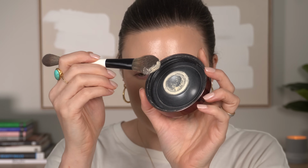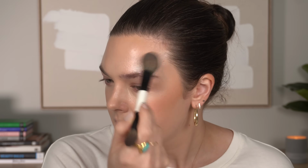For powder, I'm going to use the Hourglass Veil Setting Powder first. The only thing I don't like about this powder is I don't love the cap. I don't like this thing in the middle. But I'm going to set my whole face with this. And then, I might use a little bit of the pressed powder. But I'm using the larger side of the F3 brush just to lightly set everything in place.